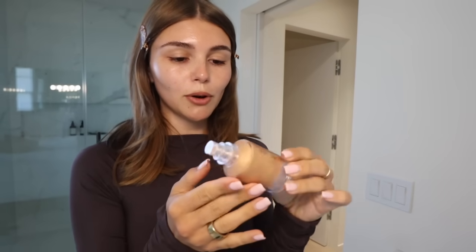I'm taking Milk Makeup Hydro Grip and Glow Primer. You guys know I love Milk and I work with them all the time, but this in particular is this gorgeous glowy gold primer. You could mix this in with your sunscreen, with your moisturizer. You could do it with a foundation to make it really glowy.